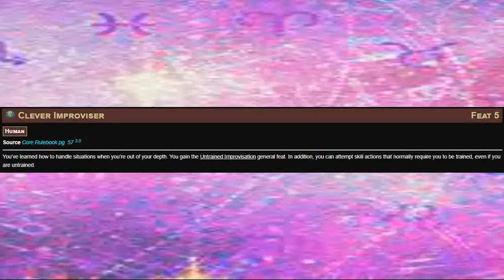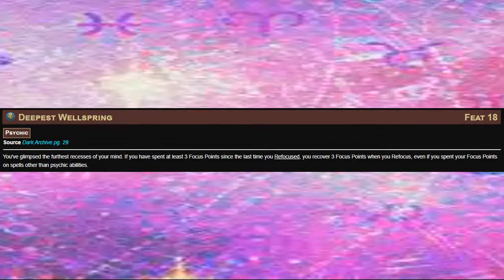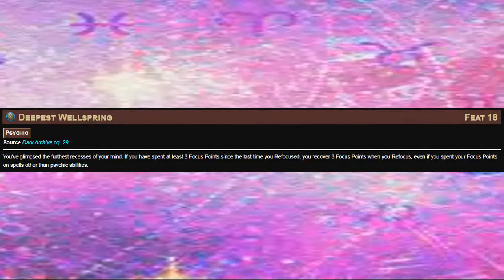Alright, for our last general feat at level 17, I think we're going to take Clever Improviser. This is just to help us aid with other skills besides occultism. At level 18, we'll start with Deepest Wellspring. Now we've got 3 focus points, so we need to be able to get them back as quickly as possible, especially as a psychic. So this will give us 3 focus points back whenever we refocus.